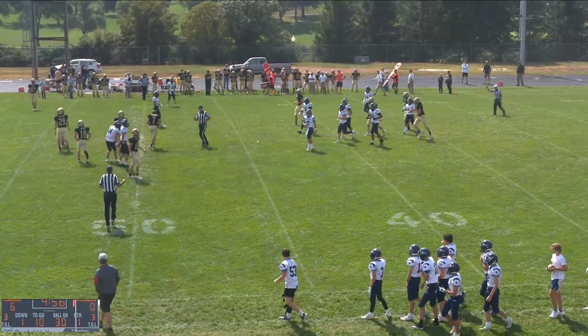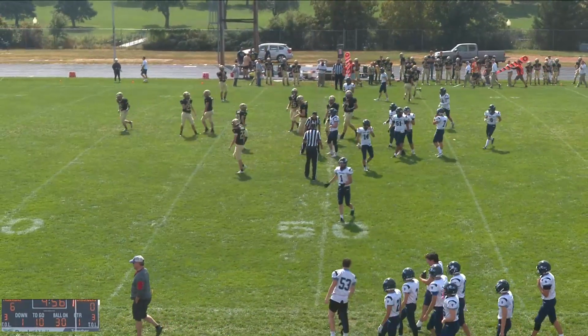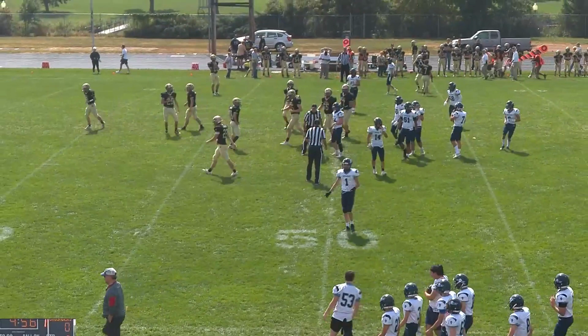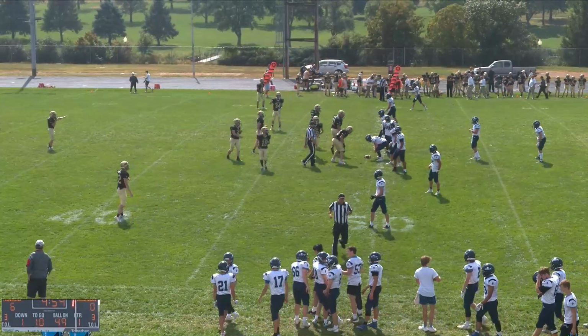Complete for number 14, then in the sack. Tackle led on the play by number 7. First and 10 for the Crusaders at the Monarch 49-yard line.